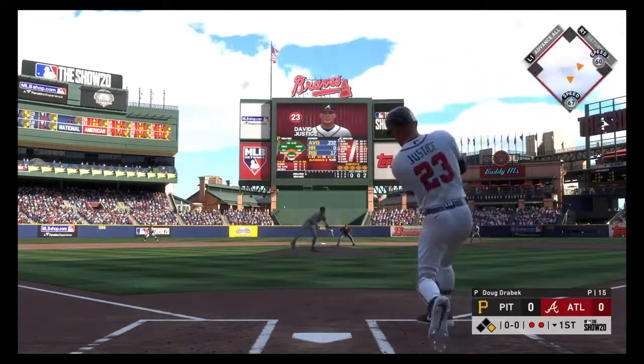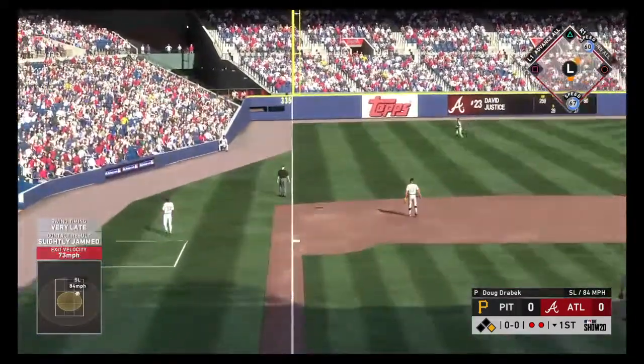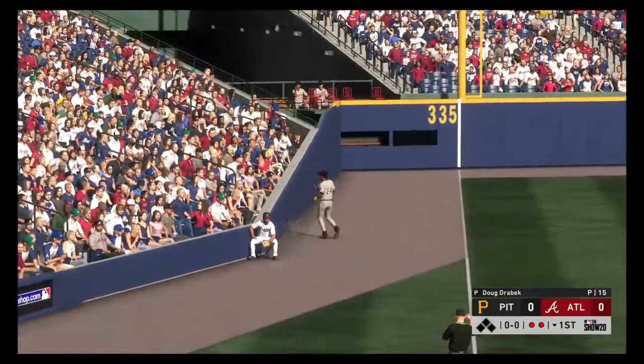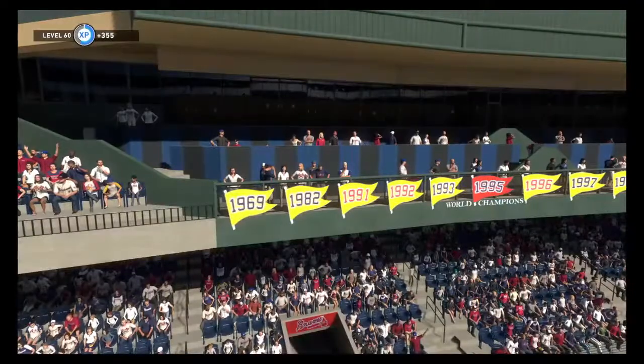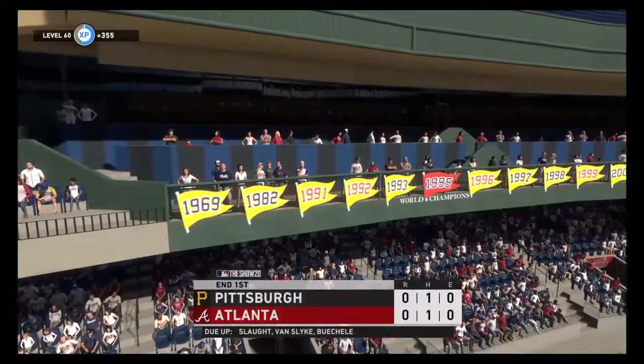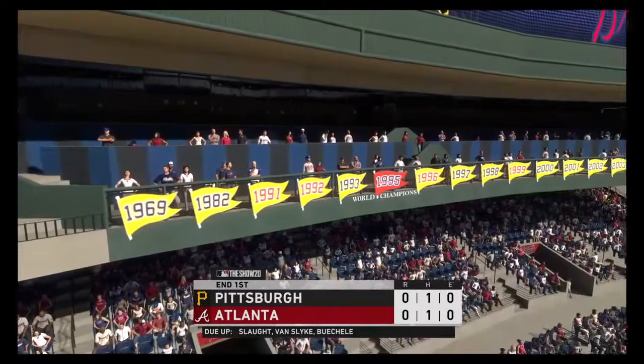First offering on its way. Fly ball right down the line in left. Left fielder is on the move. And he makes the catch in the corner. Braves failed to score in the first. We'll head to the second now in Atlanta. No score here on the show.